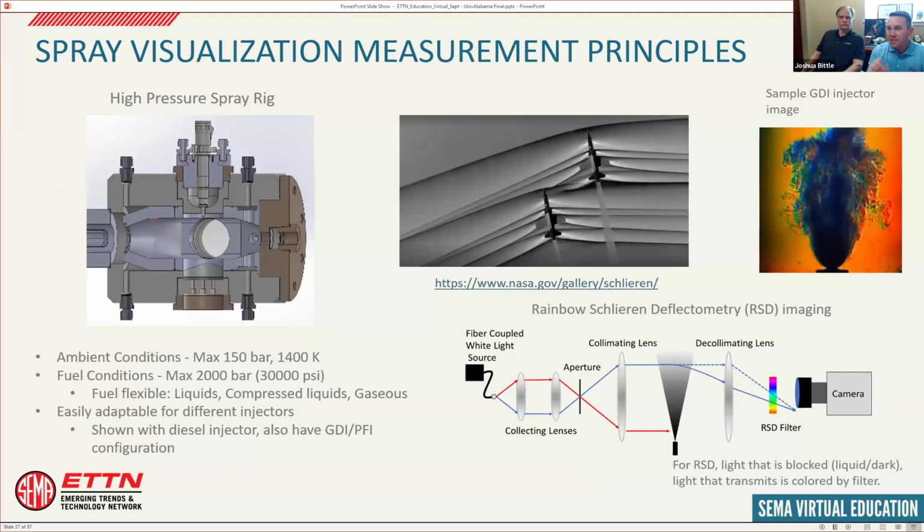For the GDI images you showed, and then for the diesel ones that I'll show shortly, we have a different measurement technique that we call rainbow Schlieren deflectometry. These are images captured in what we call our high pressure spray rig. You can see here in the image, there's a diesel injector spraying into a chamber, which can be pressurized up to 150 bar and 1400 Kelvin, conditions of a pretty significant boost, moderate compression ratio engine at TDC. And then we can supply pressure up to 2000 bar to diesel injectors as shown here, but we've also got a module for GDI injectors or even PFI injectors that can be equipped.